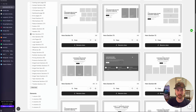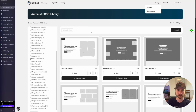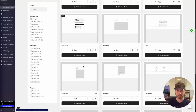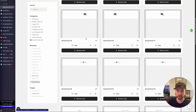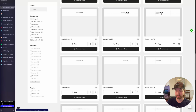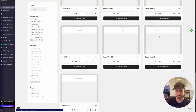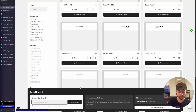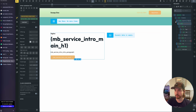And I can come back here to automatic CSS, and I can actually come up to components. And this isn't necessarily the components what you're thinking about in Bricks. It's just kind of individual things which you can turn into components in Bricks if you like to. But I'm really just looking for some stars. So here's some stars right here. And it looks like this might be the best bet. So I'm going to rename this. I'm just going to call this social proof.